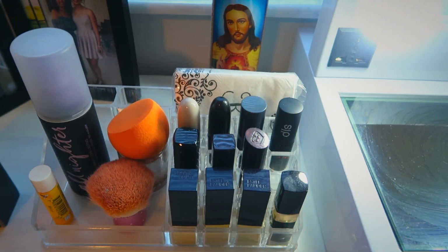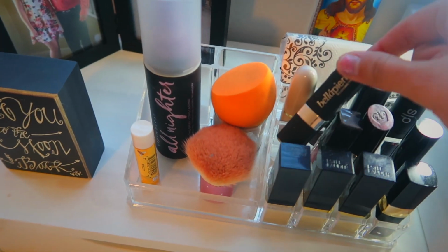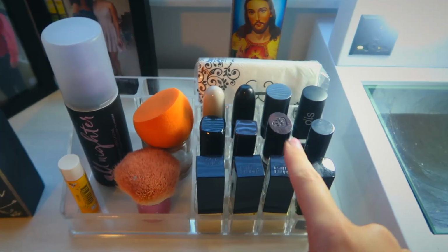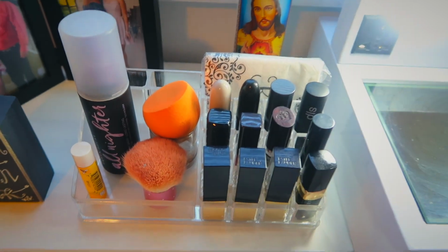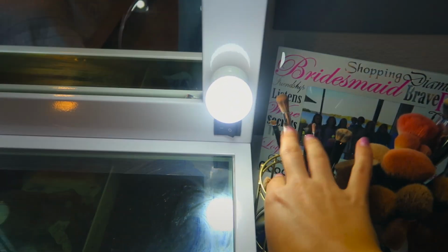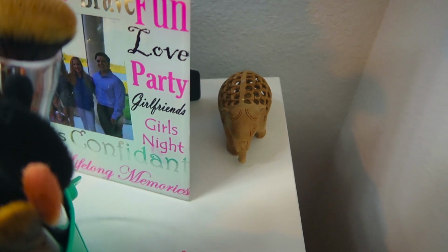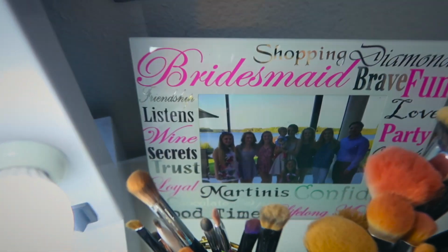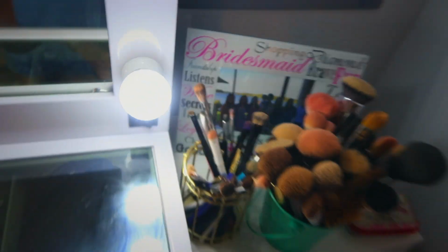this is. I don't know what brand that is. Rimmel, Laura Mercier, Bella Pierre, 3 Estee Lauder, and then a Bobbi Brown lipstick. Then I have some cute little napkins that have a K on them. Then over here I have all of my brushes. So these are all my face brushes and all my eye brushes. I have a little prayer box, a little elephant that my husband got me from India, and then a picture of me with all of my bridesmaids and my flower girls from my wedding.